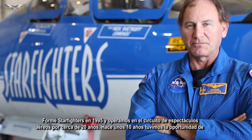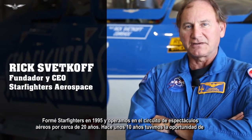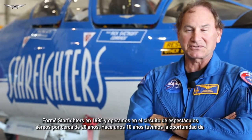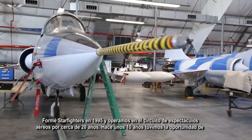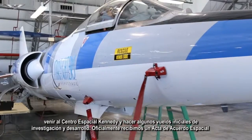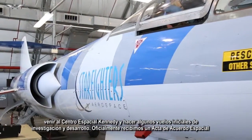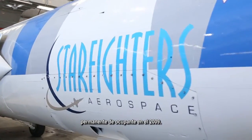Starfighters was formed in 1995 by myself, and we operated on the air show circuit for nearly 20 years. About 10 years ago, we were given the opportunity to come out to Kennedy Space Center and do some initial research and development flights. We officially received a permanent tenant Space Act agreement in 2009.